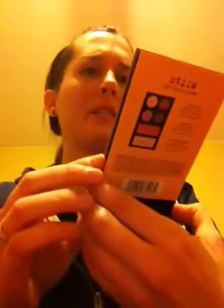And I also have the Zero liner, which is my favorite liner. Let's see. And then also for eyeshadow, I have this palette. This is the Stila Glitz and Glam palette. And I like this.